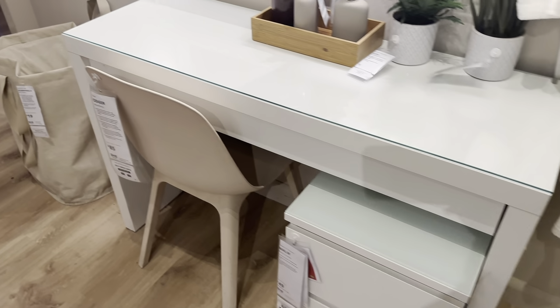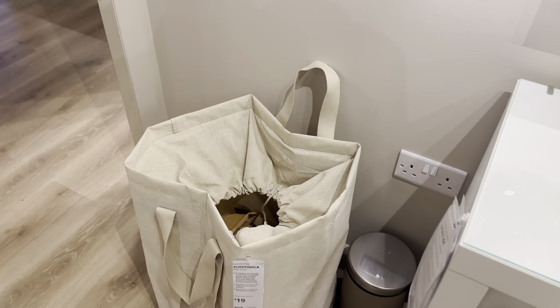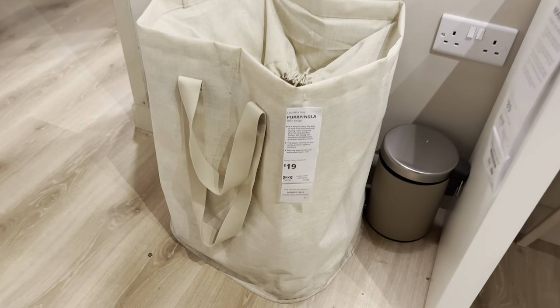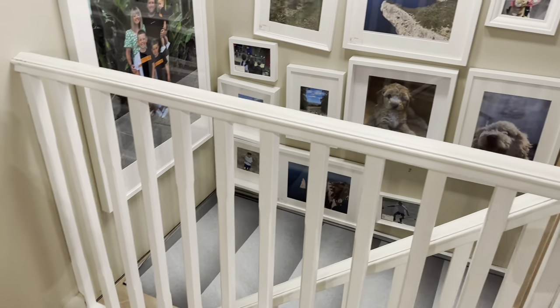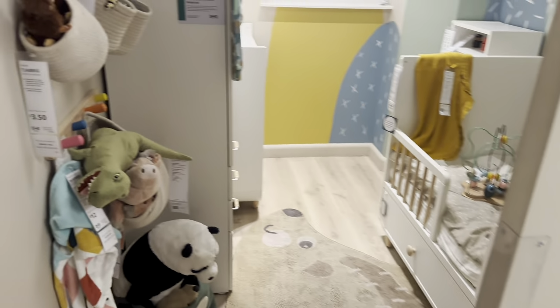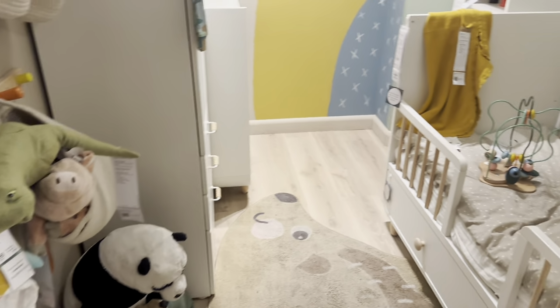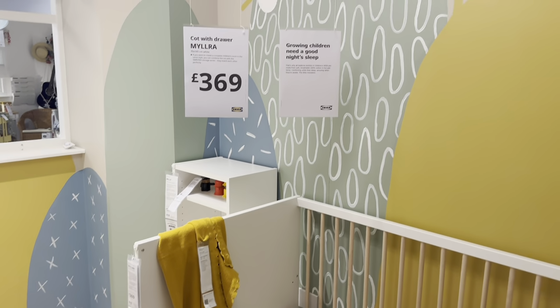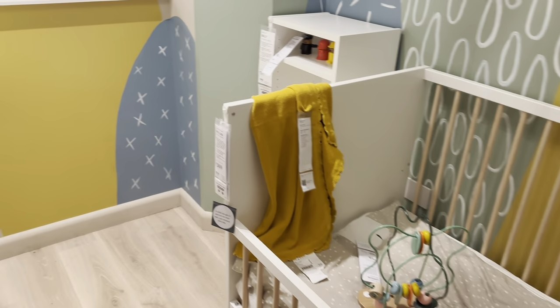They had some robes, which I've not seen before. A laundry bag basket, great price, £19. And you can close it from the top, which is really good because nobody wants to look down your laundry basket, do they? Yeah, some kids bits, really, really nicely priced. You just get so much inspiration from going around IKEA.